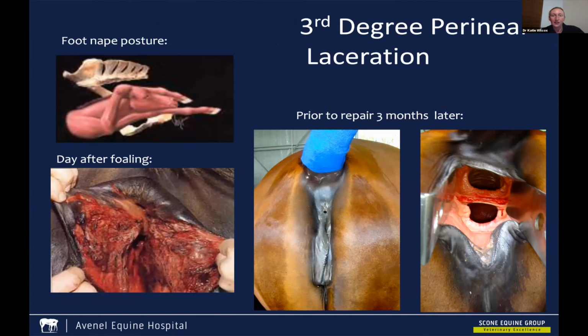And a third degree perineal laceration involves the vaginal roof, the deep perineal tissues, and the rectal floor. This results from a foal that's been foaled with a foot in the ape posture. So it's got one of its legs over the top of its head, and it's managed to put its foot through the rectal wall, and then it's foaled like that as well. So it's essentially ripped right through the anus there as well.